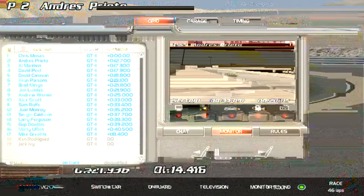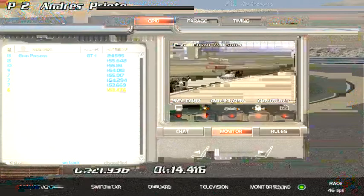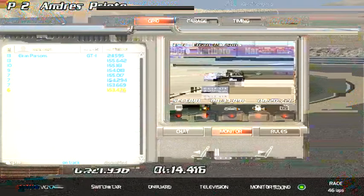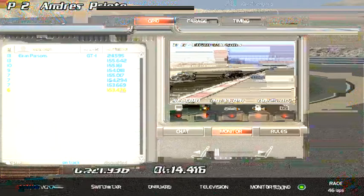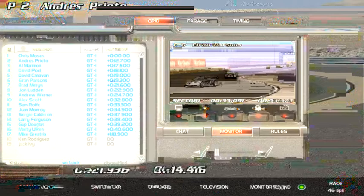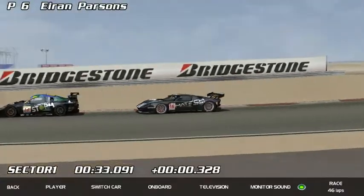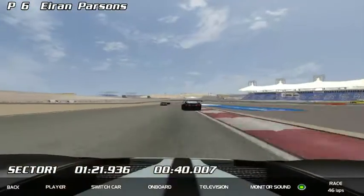And neither is Aaron Parsons. Looks like he's getting ready to put the moves on David Canavan. Now Aaron Parsons was inconsistently lapping in the 155s, 154, and now as he has moved up the field is able to lay down a few hot laps here with a 153.6 and a 153.4. He is all over the back of Canavan like white on rice.